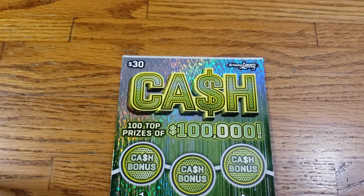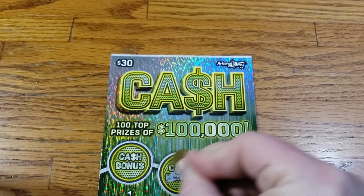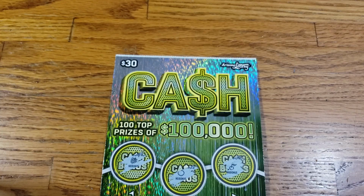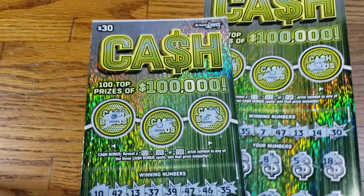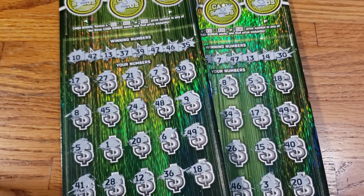See if we can get lucky up here. Nope. Nothing. All right, guys. Looks like both tickets are going to be losers today. Spent 60, cashing out nothing.